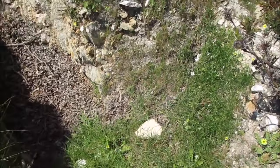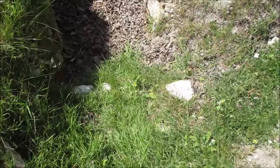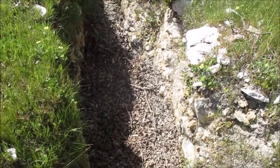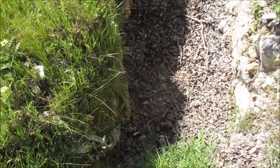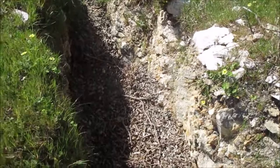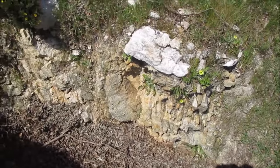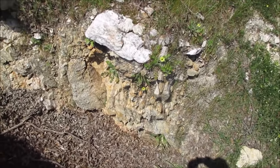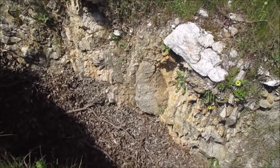Okay, guys, this is the stope that I was looking for. You can see where I'm standing now. This is where you come in, and the old timers, they've dug a costean straight through the reef, straight through the quartz reef. And if I come around this side, you can see all the quartz reef. There's granite outcropping on the right, and in through the middle there's a quartz vein runs through there.